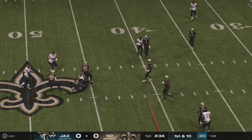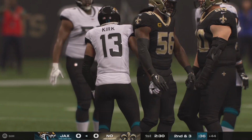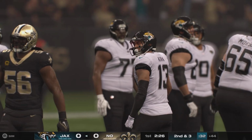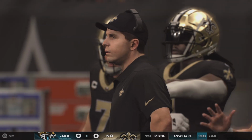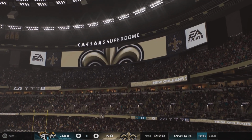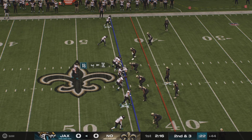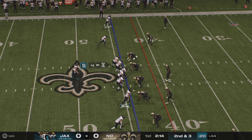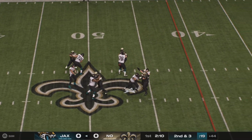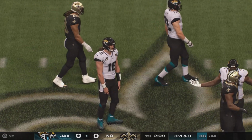This one complete to Christian Kirk. And this will be stopped at the 44. That one good for 7 yards. From the 44-yard line, here's 2nd and 3. Now Lawrence. And that one to the right side and incomplete.